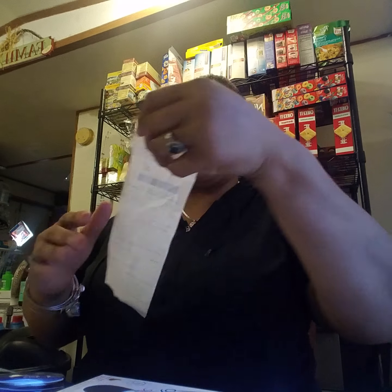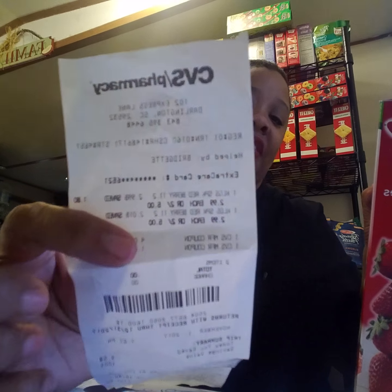Okay, I got these, and then also, let me show y'all, the Kellogg's berry cereal. I had an ECB for that also, from the last haul that I did off of my card. I had $5. So what I did was, they had the cereal 2 for 5. Kellogg's red berry cereal was $2.99, save $1.80. I got two boxes, and I used a $4 CVS ECB and a $1 ECB, which made it $5, which was 2 for $5, making these zero. So let me show y'all that. That was zero for that.